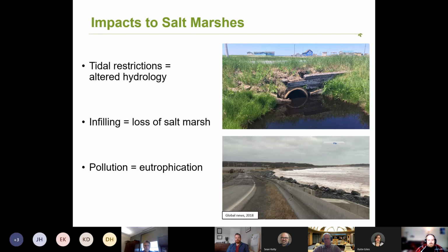So what impacts are salt marshes facing these days? One of the big ones, and one of the ones that our project has focused a lot of efforts on, is tidal restrictions, which is anytime you alter the hydrology or anytime you alter how water is moving into and out of a space. So you picture that field of grass with the two species of grass on it. Any small change you make to the hydrology, how the water is moving into and out of that marsh, is going to have big impacts on what that marsh looks like and how it's functioning.